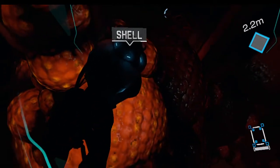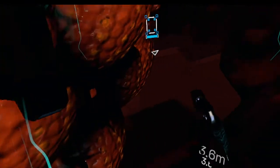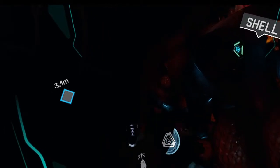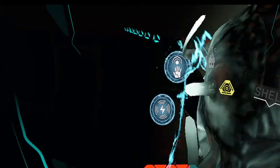There is an X3 shell encased in biomass. Shall I scan its data port? It is likely to possess details about the outbreak. Then do it. Data retrieved. I believe the synthetic using this shell was indeed present for the initial containment failure. I'll play the log. Director Power.